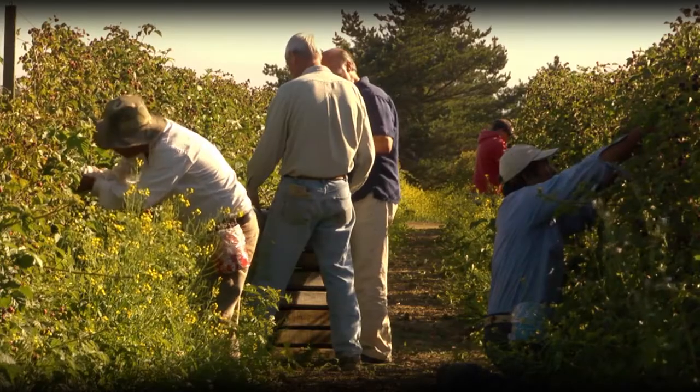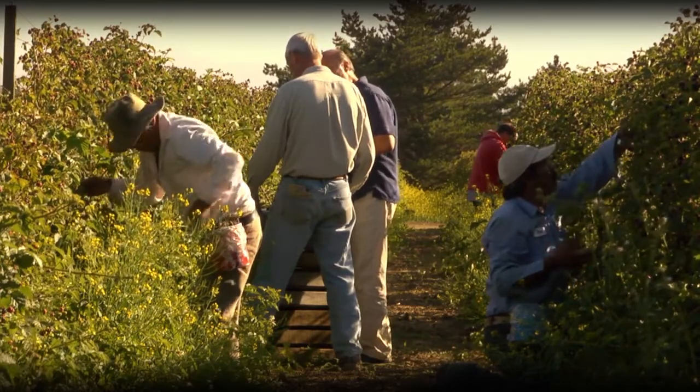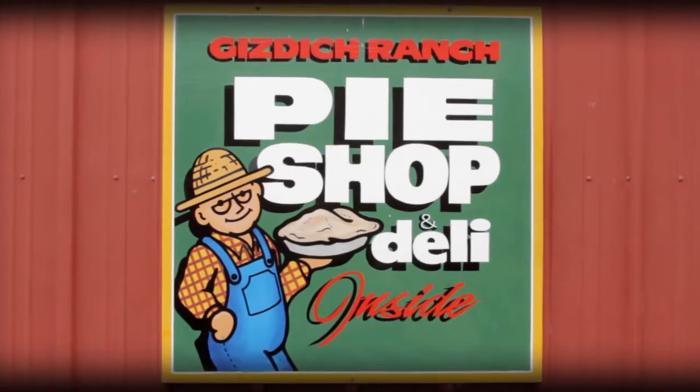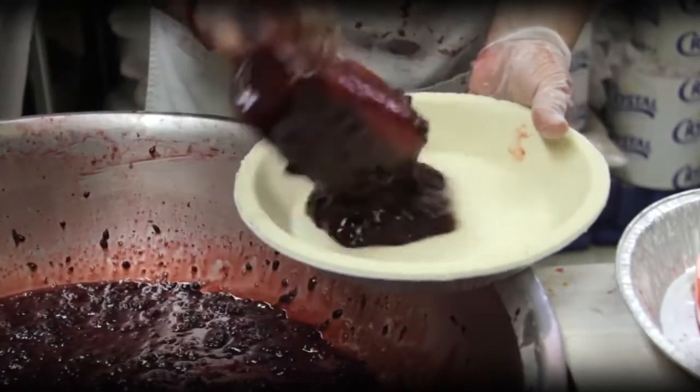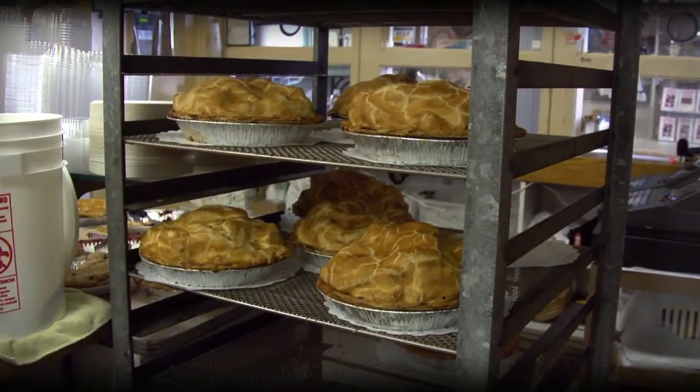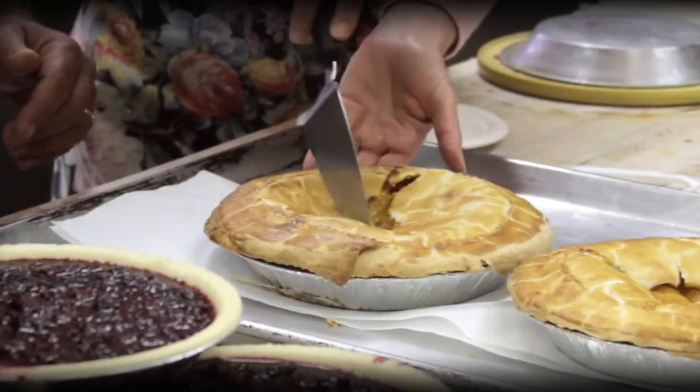The pies too. I know your wife makes a mean boysenberry pie. Tell us a little bit about that over here on your farm. Well, we have a little pie shop that my mother and father started about 30 years ago, and it works out really well because we can give our customers, when they're through picking, they can treat themselves to a nice piece of fresh lollyberry pie, strawberry shortcake. Makes a nice treat at the end of a picking day.